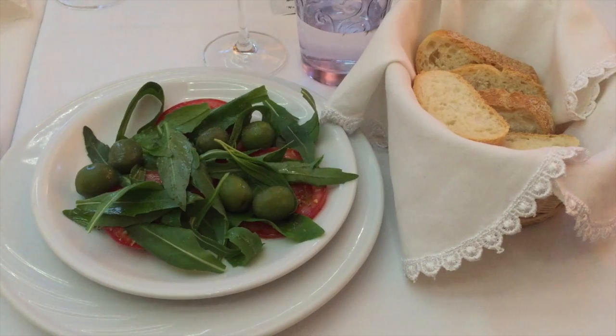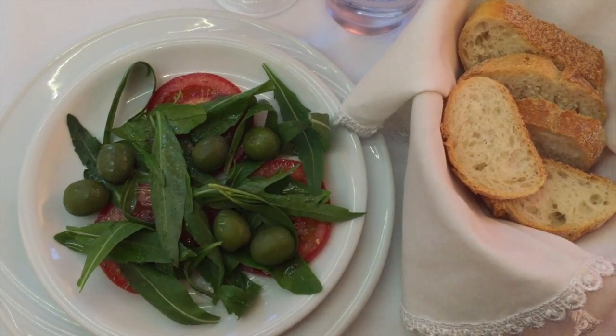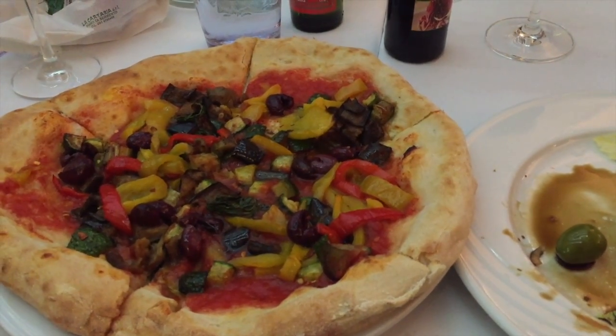It's the rehearsal dinner for my friend's wedding. We're waiting for pizza and salad. Couple of things that are great about Capri. One is they're very accommodating, so they made me a vegan version of a caprese salad. Two are the olives that come on basically everything. The olives here are so good.